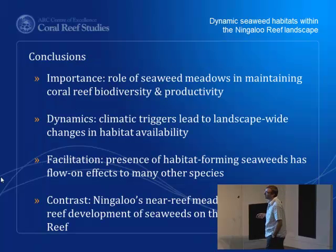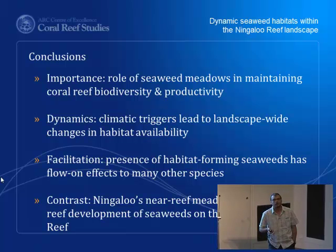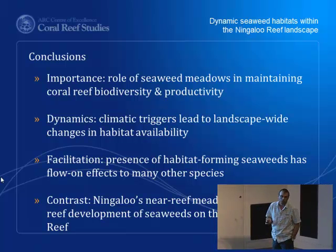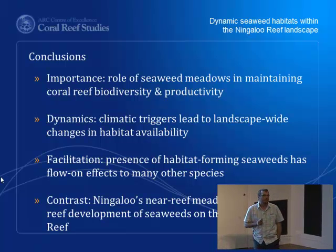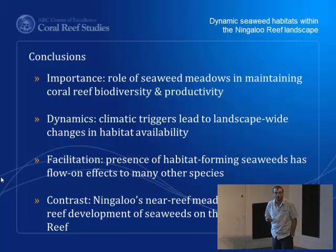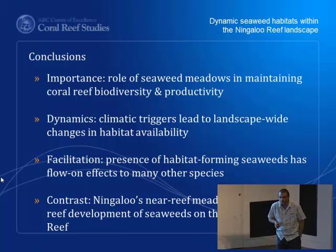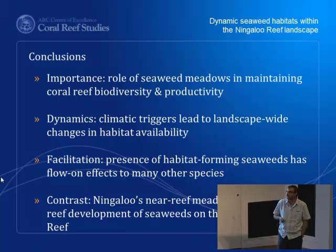And so I guess the main conclusions I'd like to make today is that seaweeds do have an important role to play in maintaining coral reef biodiversity and of course productivity, something we haven't looked at yet, that they are a dynamic habitat, and that because the timing and persistence of this habitat is driven by climatic triggers, it often leads to landscape-wide changes in their availability. And since they are often facilitating many other species, such as the recruitment of functionally and commercially important species, this can have flow-on effects to many other species as well as to the function of Ningaloo reef ecosystem.